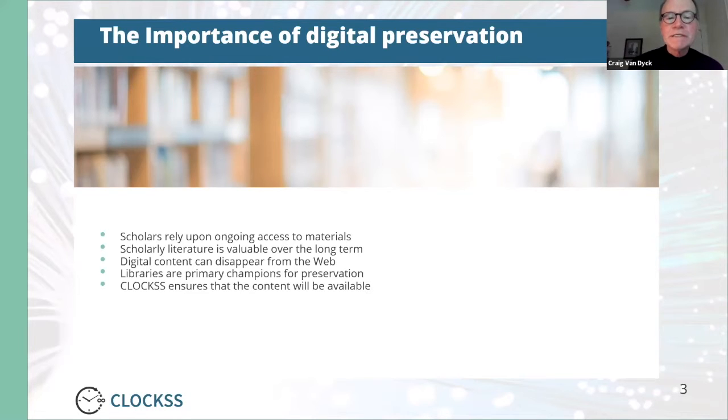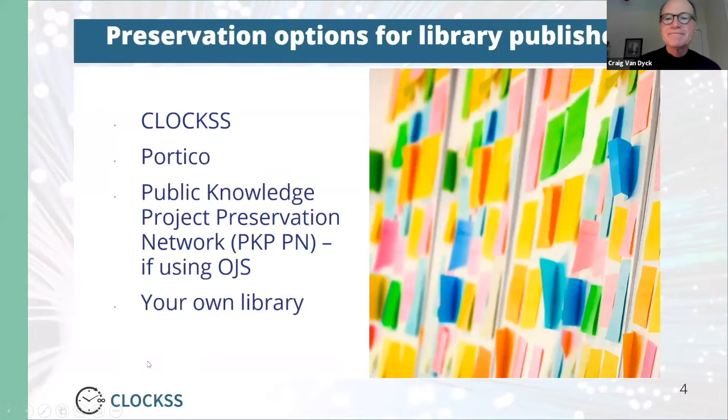And the truth is that digital content can disappear from the web. Libraries are really the leading champions for digital preservation, partly built on their history with print, and partly because in a campus environment, librarians are the ones most tuned in to the importance of preservation as stewards of the content resources that they are making available for their communities. And that's what CLOCKSS does. We ensure that the content will be available. And with that, I'm going to turn it over to Alicia.